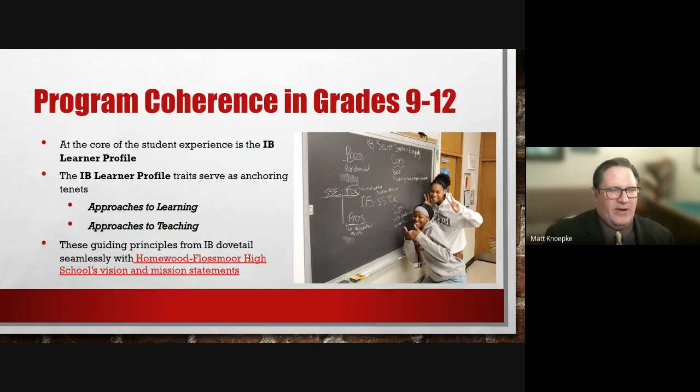So between the characteristics that we strive towards as individuals, the characteristics that we look to model in our learners, as well as the traits that we seek to build into our course design and instruction, these guiding principles mesh incredibly well with Homewood-Flossmoor High School's vision and mission statements that seek to develop well-rounded young people who are capable and eager to learn in many different environments throughout the world.